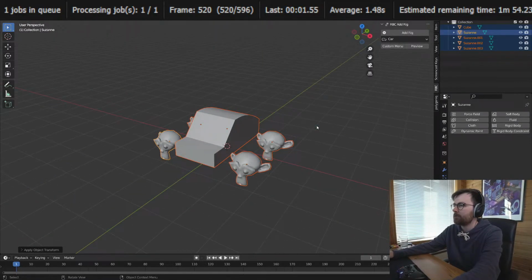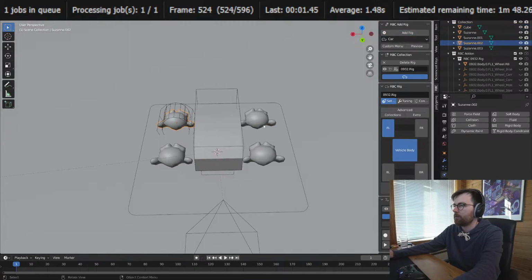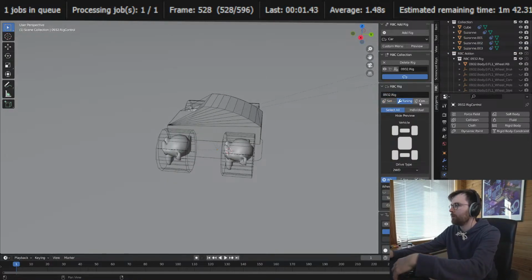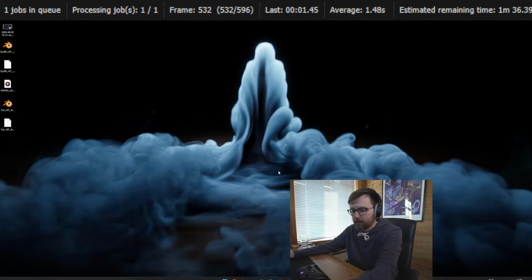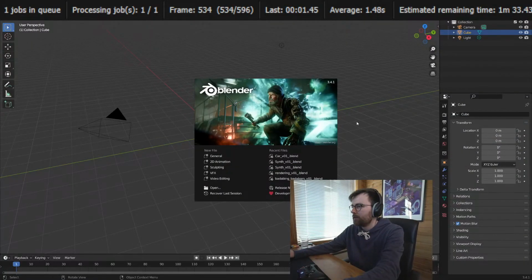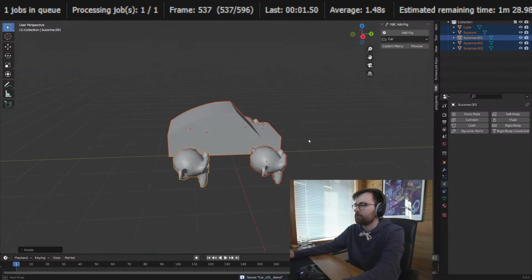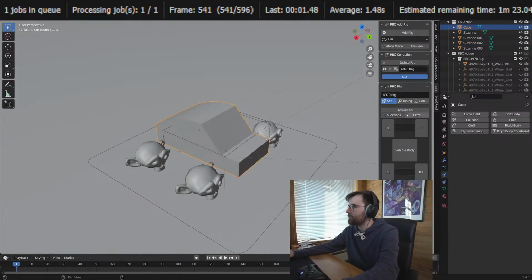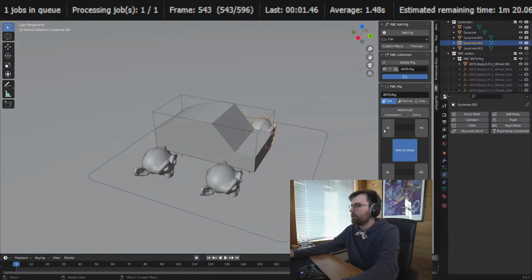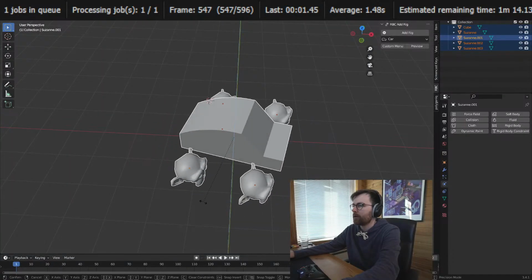So I'm trying this direction. I'm not sure if this is going to work. Yeah, it goes sideways like a crab. Oh, it crashed again. Yeah, let's try this direction. Let's add the rig. Advanced. Body front. Oh, that's wrong again. What is the correct direction?